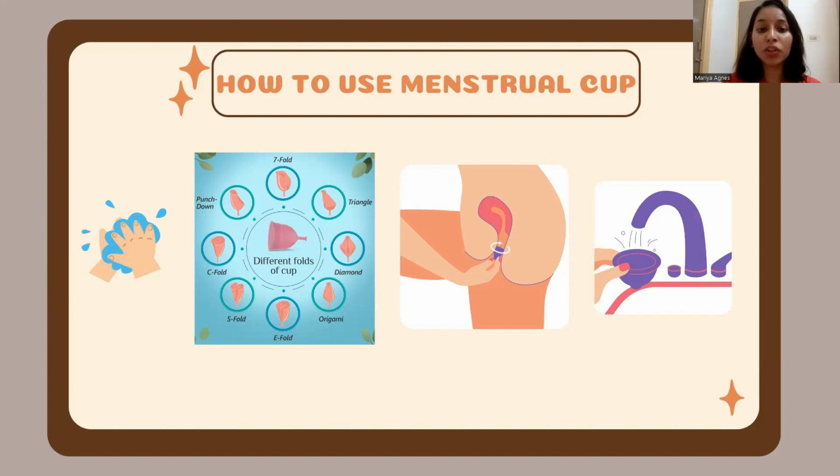And during removal, also, you have to wash your hands and be comfortable and relaxed in order to relax your muscle. So, to break the seal during removal, you can gently pinch the base of the cup with your thumb and forefinger. This will help to release the suction, and then you can gently pull the cup out and be careful not to rush or pull too hard to avoid discomfort.